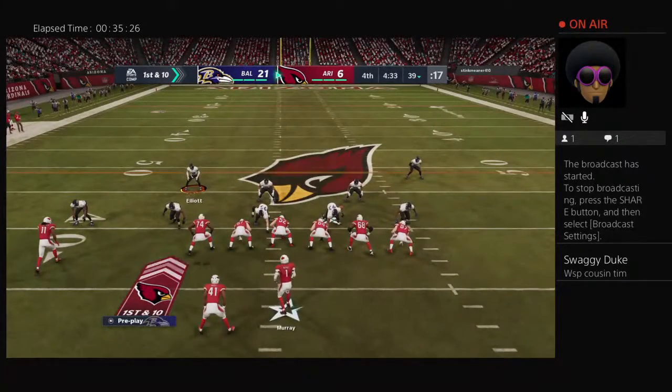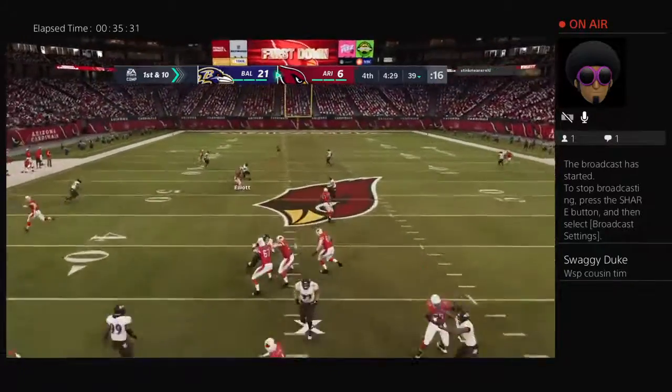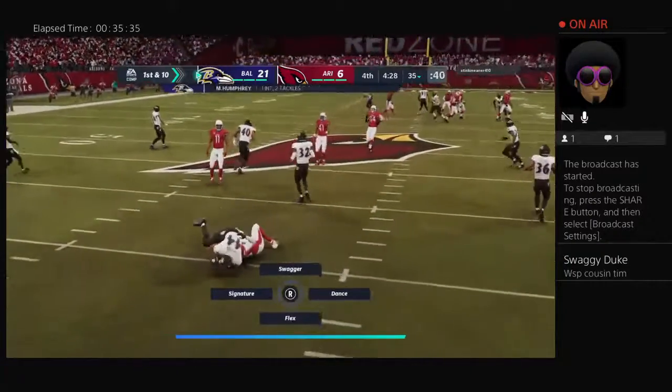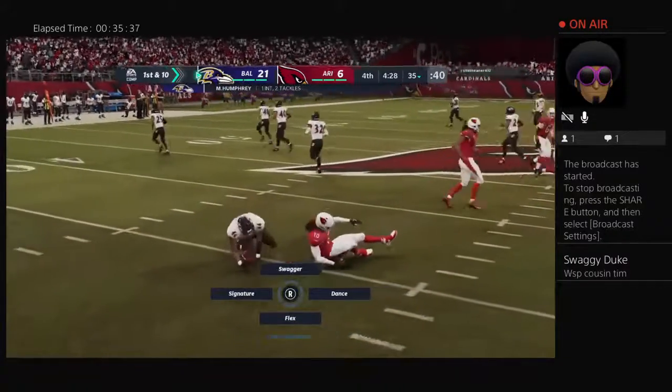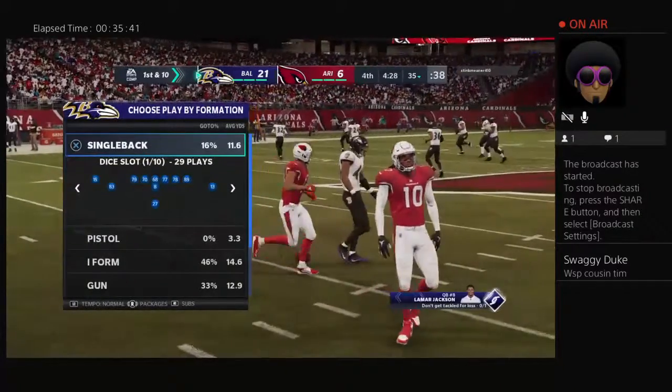Hey, tight end's right. Watch tight end. And now Murray's going to set up to throw. Into a double team, and it's intercepted. Picked off by Marlon Humphrey. And his crew will take over with a football at the 35-yard line.